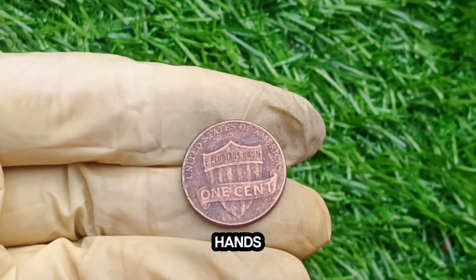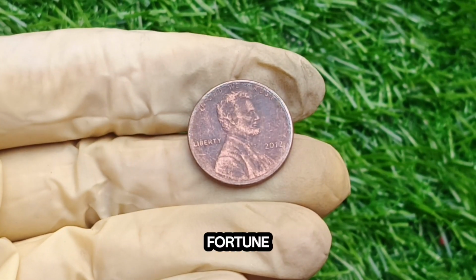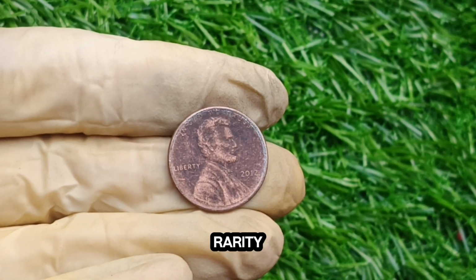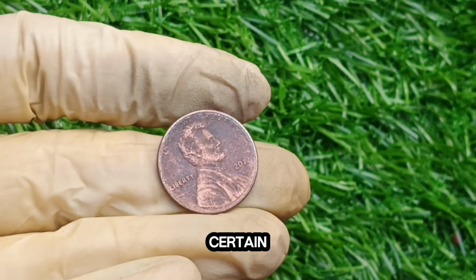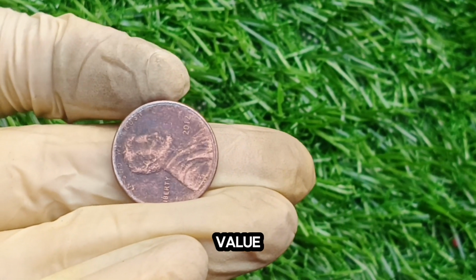The 2012 penny may seem like just another coin in the endless sea of currency that gets passed through your hands every day. But it has the potential to make you a fortune. Whether it's the result of a minting error, its rarity, or its historical significance, certain 2012 pennies are worth far more than their 1-cent face value.